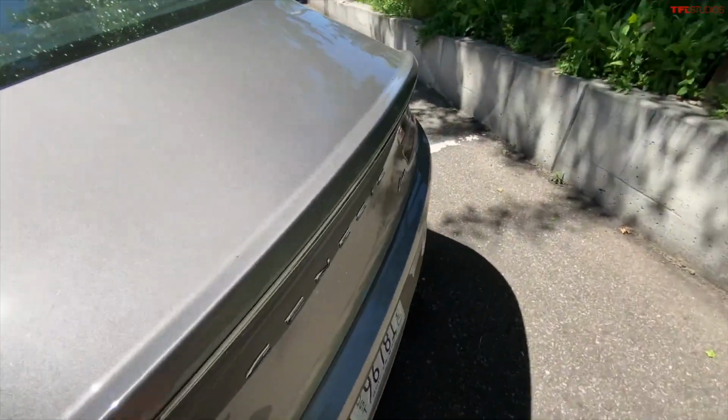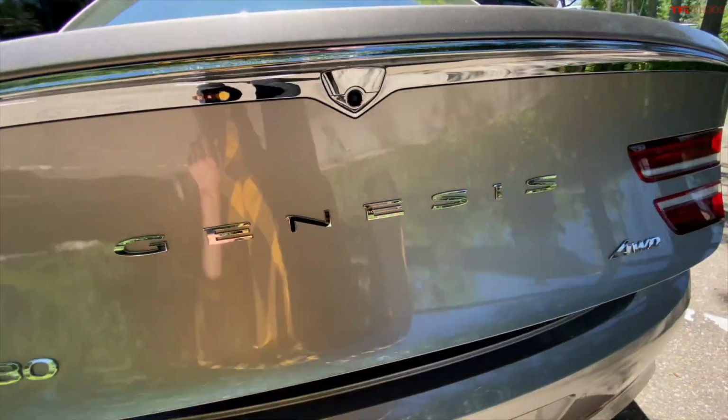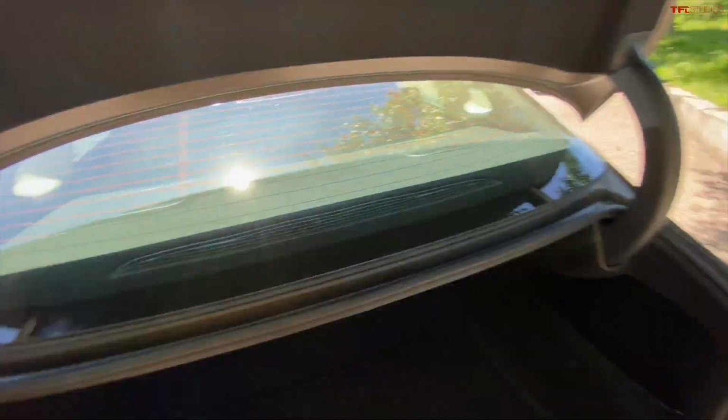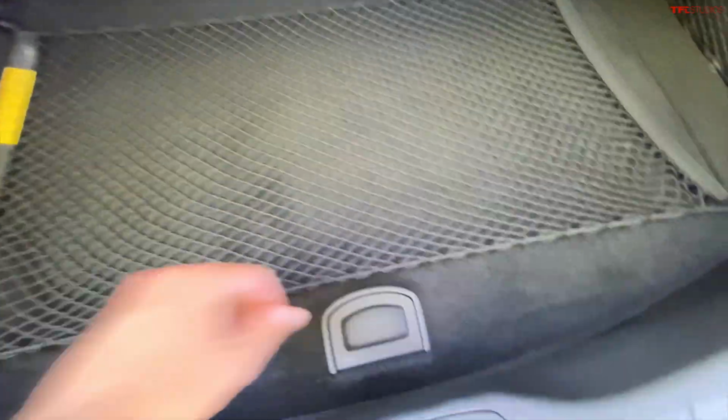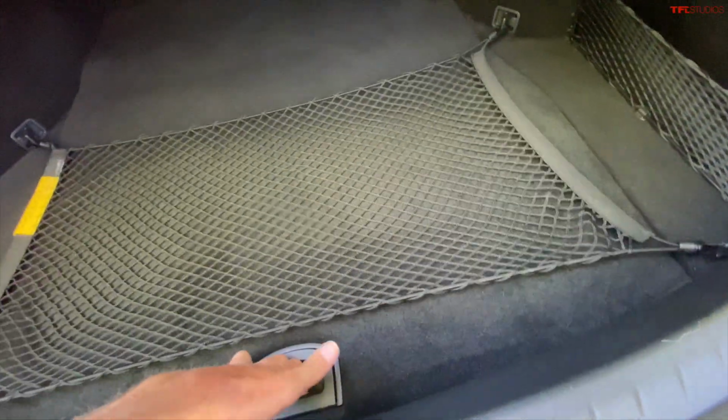Now let's go ahead and make our way back to the trunk, see what that operation is like. It's actually a hidden release for the trunk right down here by the camera. Push it in, it glides open. The gooseneck hinges are more or less out of the way, and the trunk space seems decent underneath the rear floor. Space saver, spare tire, do have a divider net which you can reconfigure, some additional storage along the sides.